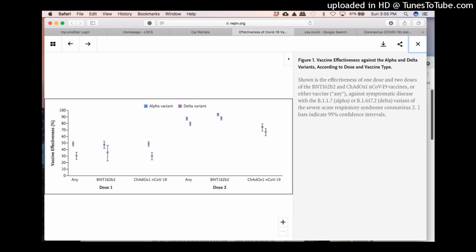The difference in vaccine effectiveness was much smaller among persons who had received the second dose of vaccine. In the any vaccine analysis, the vaccine effectiveness was 87.5% with the Alpha variant and 79.6% with the Delta variant. With the B.1.617.2 vaccine, a small difference in effectiveness between variants was seen after the second dose, 93.7% with the Alpha variant and 88% with the Delta variant. The effectiveness with 2 doses of the ChAdOx1 nCoV-19 vaccine was lower than with the B.1.617.2 vaccine. However, with the ChAdOx1 nCoV-19 vaccine, the difference in effectiveness between the Alpha and Delta variants was small, 74.5% and 67%, respectively.